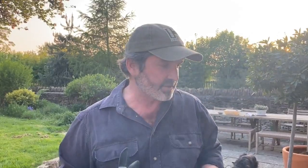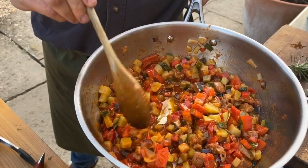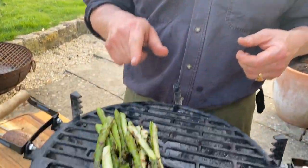So while my fillet is resting, because resting's so important, when meat's hot you need to let those fibres relax. Just a better product all round. I've gone and got my ratatouille here, which is absolutely gorgeous. Olive oil, all those vegetables, the tomatoes are cooked down. It tastes sensational. I'm really happy with it. It does. It smells really good. Here is some new season's asparagus that one of my wonderful suppliers for the Woodsman restaurant, George, sent me from his amazing market garden Mudwalls farm in Warwickshire, and it's stunning.